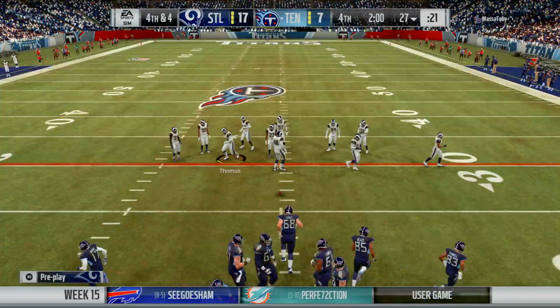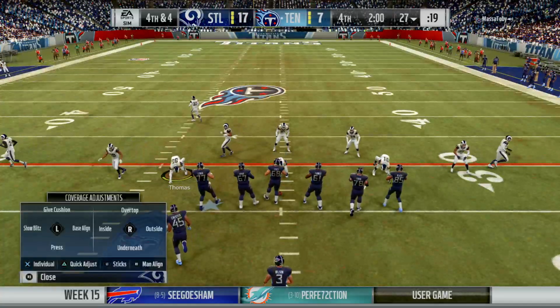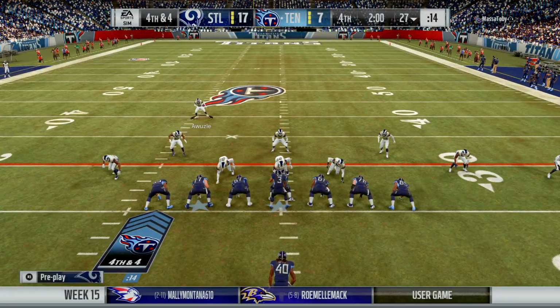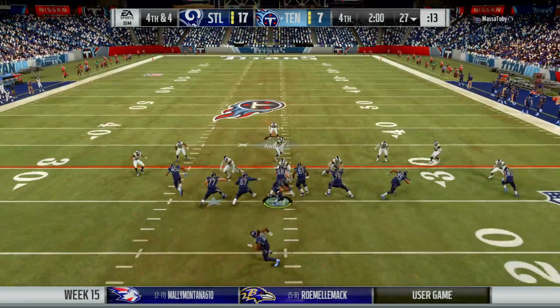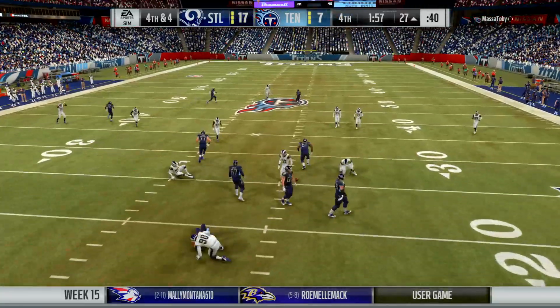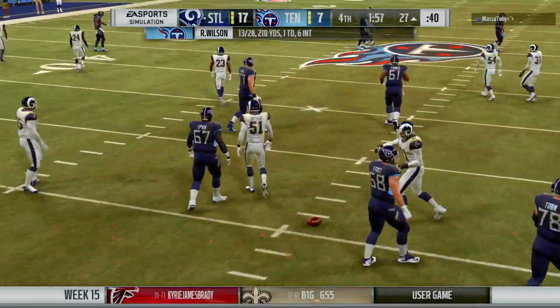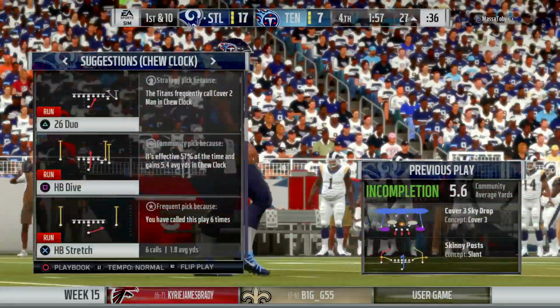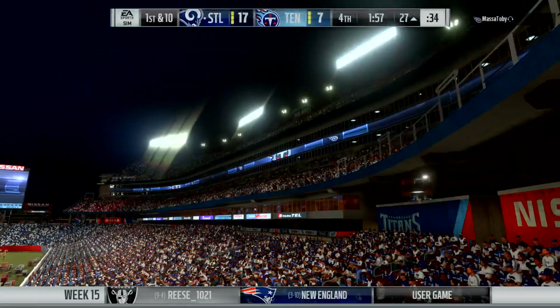All right, they're going to try and keep hope alive here on 4th down. They're going for it. Got to try it here. He's back to throw. And that is incomplete. They had to go for it with such little time remaining. And the Rams get the football in outstanding field position.